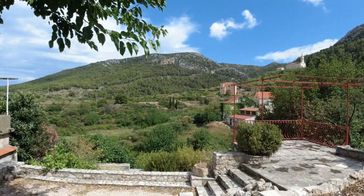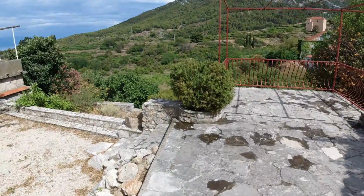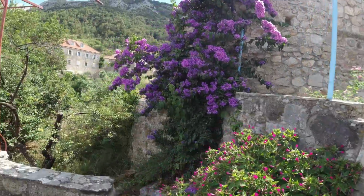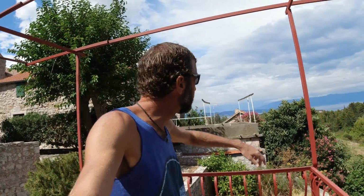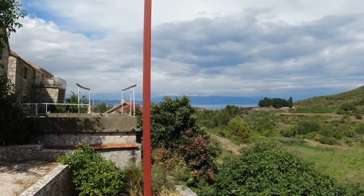Wow, what a just tranquil spot here. I don't know if I'm in somebody else's backyard, but the windows are all boarded up. I hear some human activity over there at least, so somebody's around. And there is the sea and Brač Island.